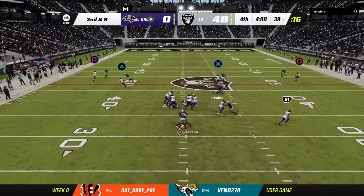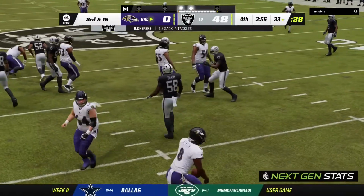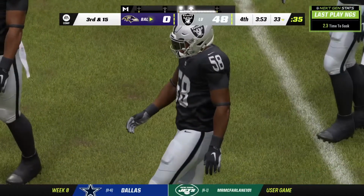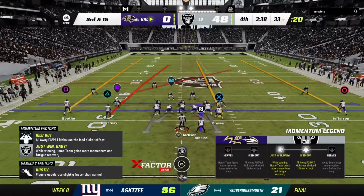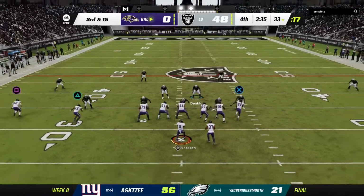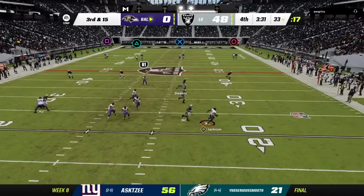On 2nd and 9, Jackson. And the Raiders have got him. Bobby Okereke running in and bringing him down. But one thing I do know, these guys on defense, they don't want this game to end. They're winning by multiple touchdowns. They've shut down the opposing quarterback in a big way, and they're still picking up sacks as we approach the end of this one.